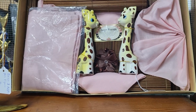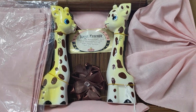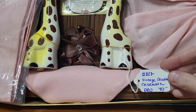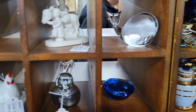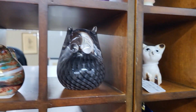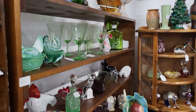Oh my word, look at that. So cute. It probably was given as a shower gift or something like that and never taken out of the box. Look at those giraffes. They're darling. We've got $40 on the set. How cool is that? Lots of fun stuff in the cubby holes. There's a really pretty bird, $45. An owl. Some fun stuff tucked in there, but the glass in this booth.